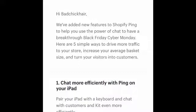Now, Shopify Ping is an app that's free. You can download it through your Shopify store. If you don't have Shopify, as always, click the link down below in this video and sign up for a free trial. That way, you will be able to take advantage of all of the different apps and features that I go over in my videos.